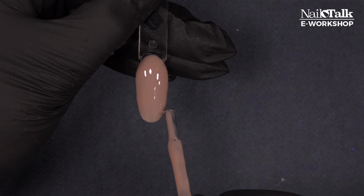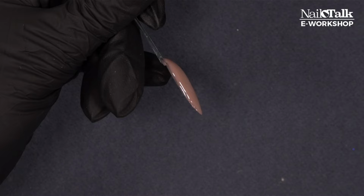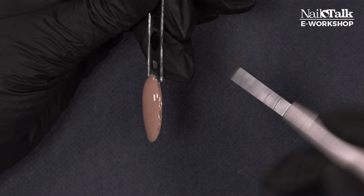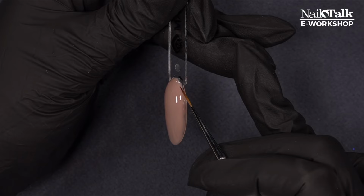And I'm almost done like this. You see, it's very thin application, and still a lot of coverage. Maybe the coverage is slightly more than the first 12 blushes. Of course, when you see the sidewall area, you can see that it needs a little bit more guidance.